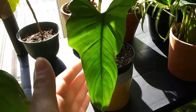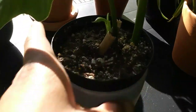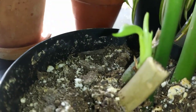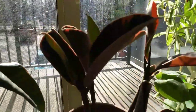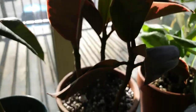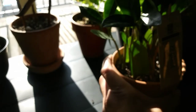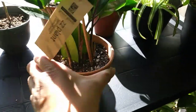Right here is a philodendron horsehead, I believe. I got this from a private seller off of Facebook, and she's giving me new babies. You guys, look at this. Oh my God, I'm so stinking excited. I cannot wait for her to actually start growing some more. So yes, I got another philodendron. So right here is another, what is this? Rubber tree that I got from, you guys see me do that. I can't remember, I'm sorry. This is a ZZ plant I got for $5. I got this on clearance from Walmart.